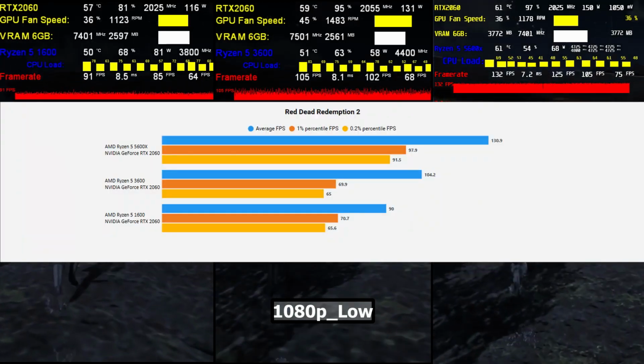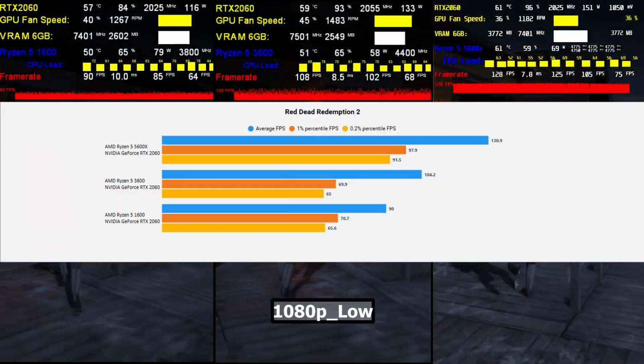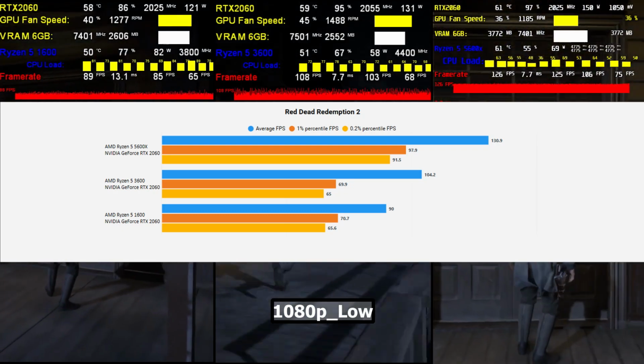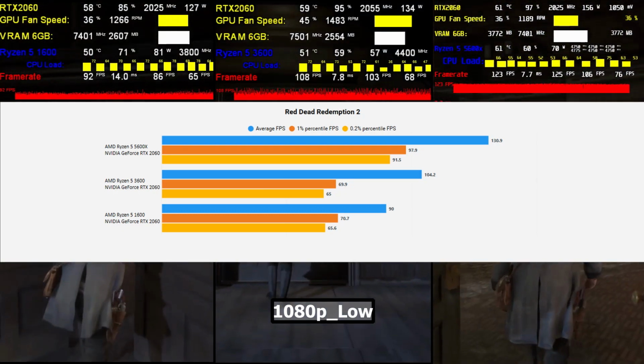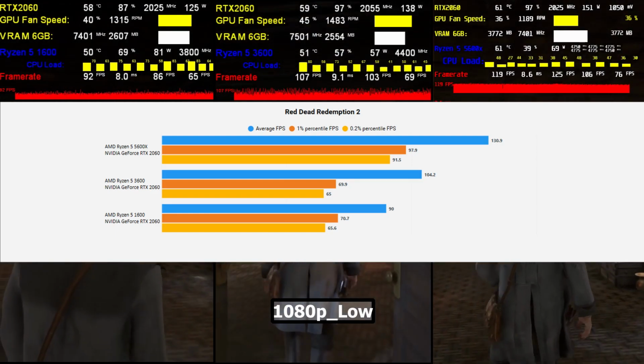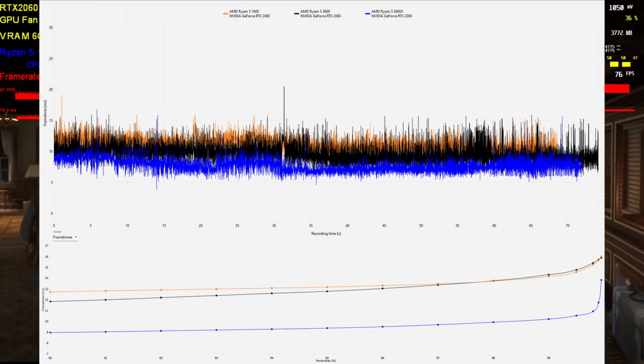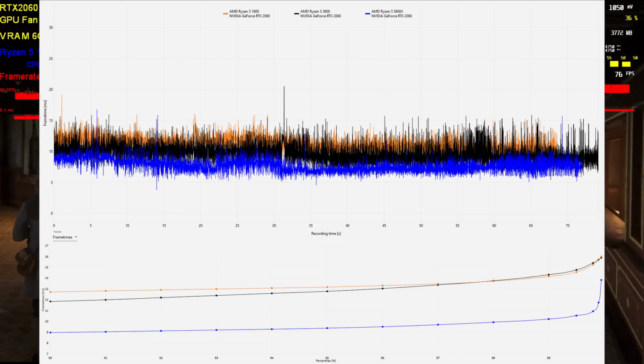Red Dead Redemption 2 is very good at utilizing multiple threads. On average 5600X scores 41 FPS more than 3600. 1600 is only 14 FPS slower than 3600. All processors have very good and consistent frame times, without a single spike above 30 milliseconds.